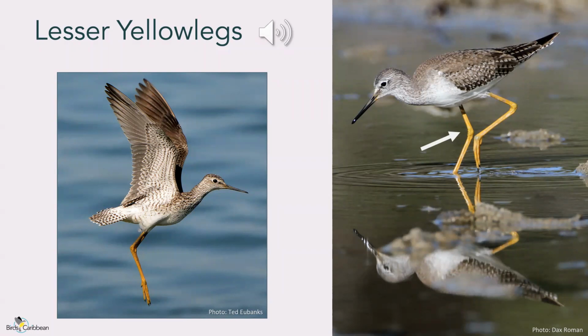And often the bill on greater yellowlegs appears thicker. So the bill of the lesser yellowlegs often appears more needle-like.